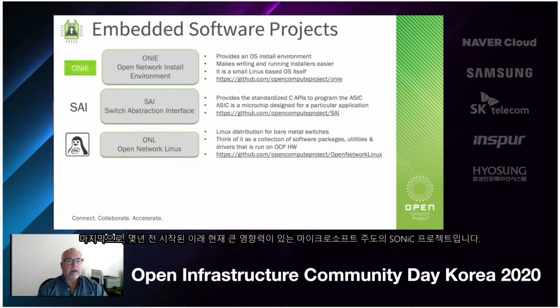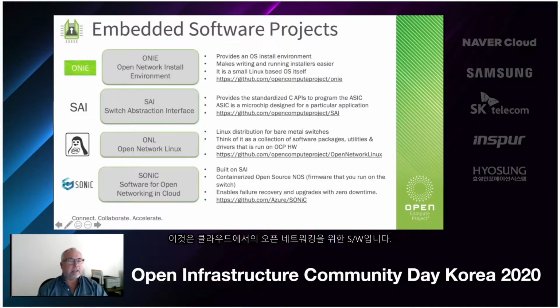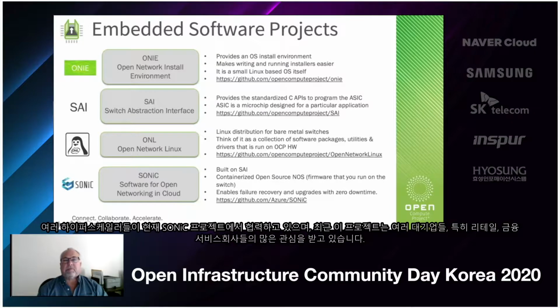And finally, we have a very robust project that was launched a couple of years ago by Microsoft called SONiC. It's the software for open networking in cloud. We have several hyperscalers that are collaborating on that. And more recently, that project has now gotten the interest of a large enterprise, particularly retail financial service companies that are looking at using that as their network switch operating system.